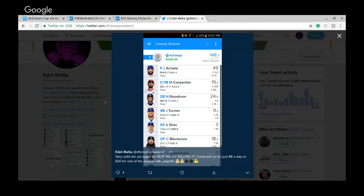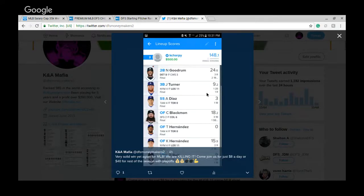Turner, I thought he'd do a little more. LA scored 11, but he had nothing to do with it really. 9.2, disappointing there. Diaz kind of popped up on the ratings. I told you shortstop was terrible last night, so I decided just to put him in there. He only got me 3, so a little disappointing from them. Put in Blackman, 18.2. I liked him here. Even though it was a hard matchup against Rodriguez, he still had 3 singles and a stolen base.